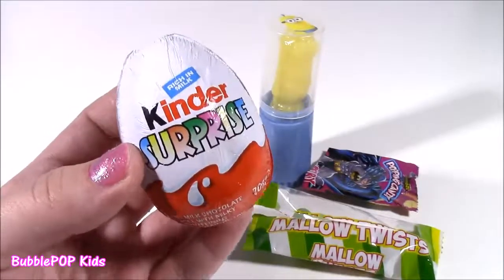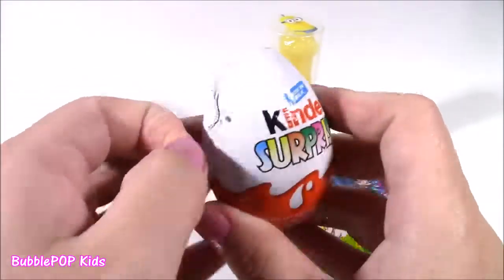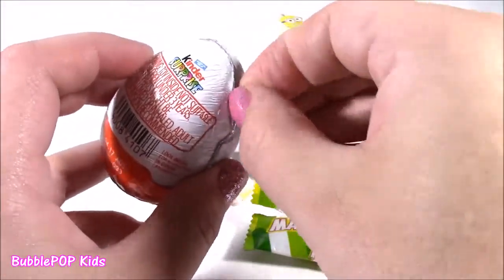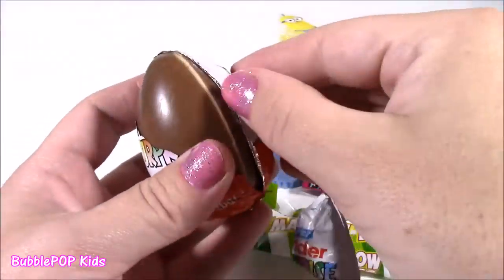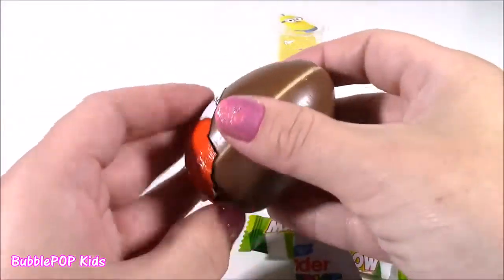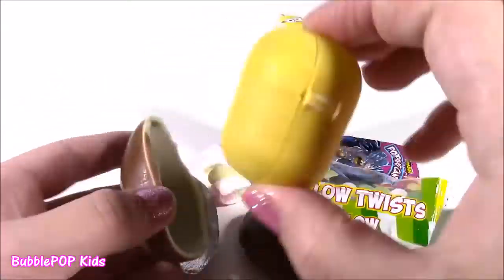Boop. Can't forget the Kinder Surprise. That's our final little sweet treat we got. Wow, too many yummy things here. We got some marshmallows. Now we have the chocolate, yummy. And of course, you guys know Kinder Surprises. Boop. There is a toy inside.